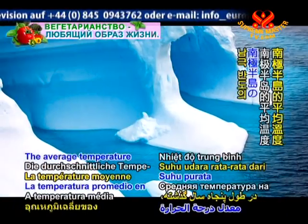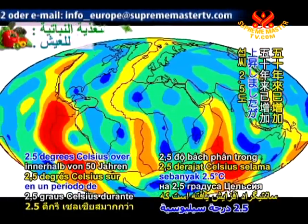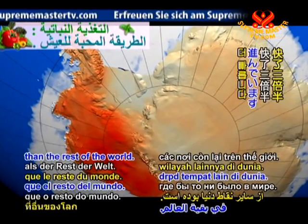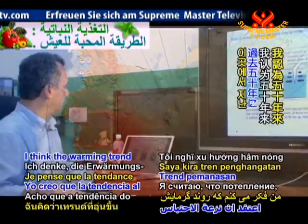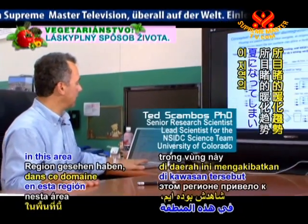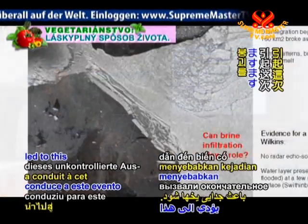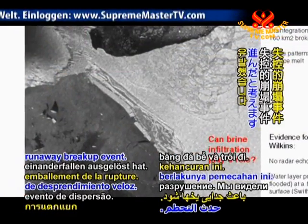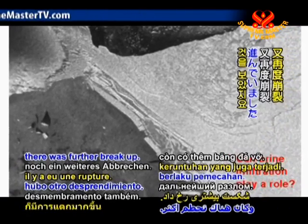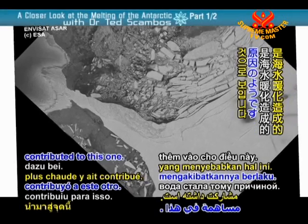The average temperature on the Antarctic Peninsula has increased 2.5 degrees Celsius over a 50-year period, which is about 3.5 times faster than the rest of the world. I think the warming trend that we've seen in the past 50 years in this area led to a summer where the combination of brine and surface water led to this runaway breakup event. So we saw this in May of last year, and even in July of last year there was further breakup. It looks as though warmer ocean water contributed to this one.